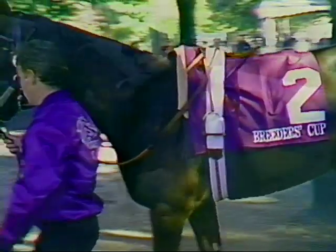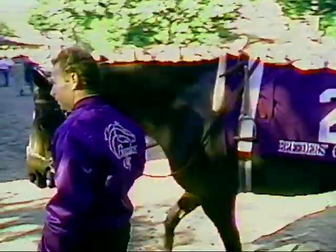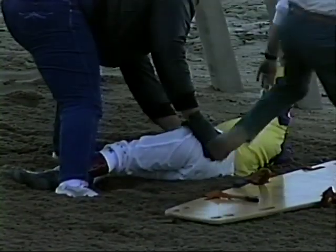But at this point, tragedy struck as Go for One fell, and an elegant champion was lost. A great race became tragic in its final furlong, and a terrible sadness fell over Belmont Park. Jockey Randy Romero was not seriously injured and was able to ride later that afternoon.